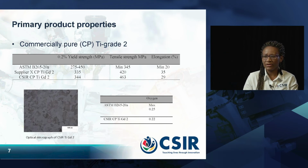The first property to think about is the yield strength, which is the point at which your material starts to permanently deform, and then your tensile strength, which is the highest strength that your titanium can withstand, and finally the elongation, which is the ductility that you get when you deform your titanium before it actually breaks.